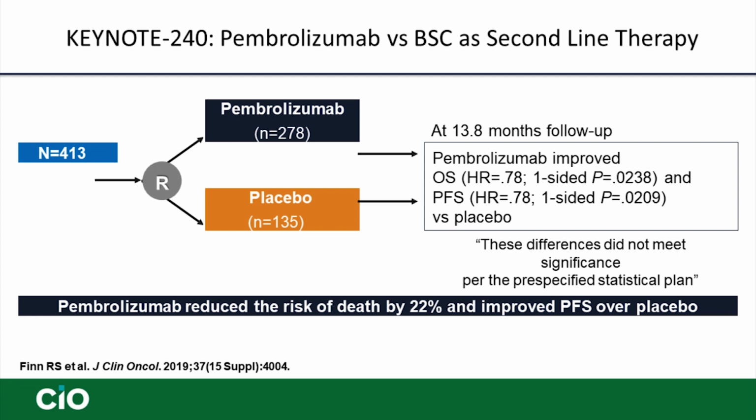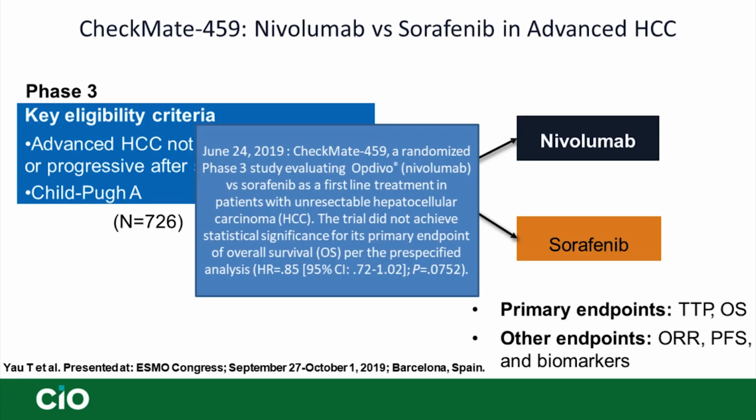But after 13 months of follow-up, even though there was a trend, the response was very similar at 15%. There was maybe a slight improvement in PFS. However, these differences did not meet significance per the statistical plan. So the trial was actually negative, even though, once again, there's a trend towards improvement in PFS and maybe trends towards overall survival. So unfortunately, this was a negative study.